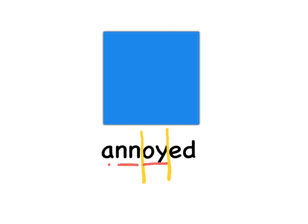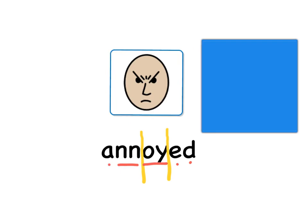An, oi, an oi, ed, an oi, ed, annoyed. Oh yes, that person doesn't look very happy. They look annoyed. So when you have a long word, instead of trying to sound out all the sounds, because by the time you get to the end, you've forgotten the ones at the start, you can use your finger to cover up some of the letters and just do a little bit at a time.